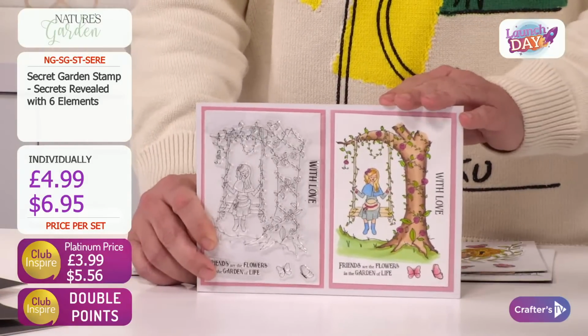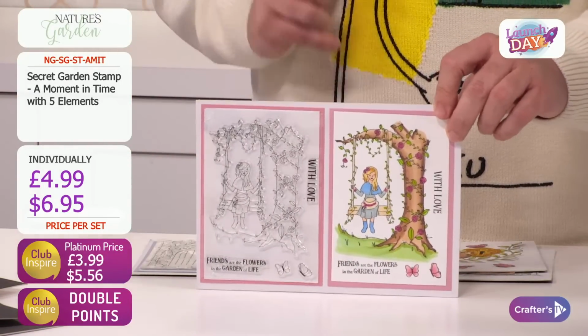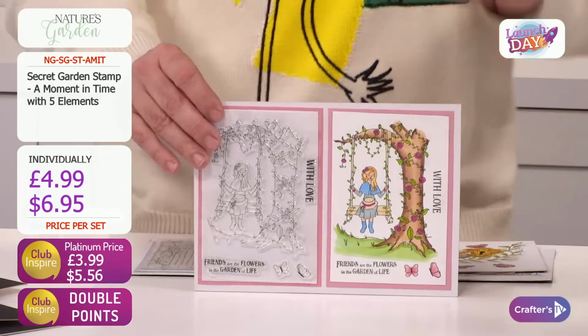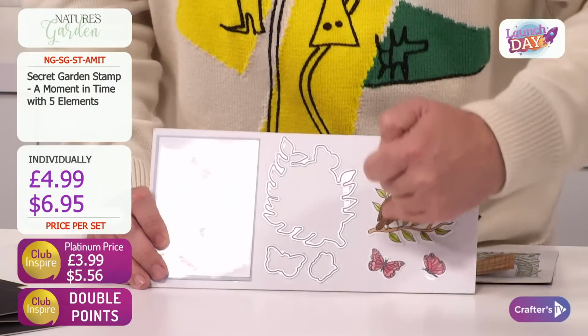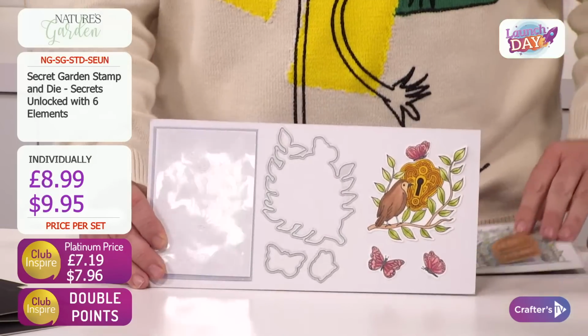This one here is a moment in time. Love this, very whimsical, little girl on the tree, those roses intertwined around there as well. Also embellishing elements and sentiments within there too, with your little butterflies and your sentiments in there as well. Then you've got this one here, this is your secrets unlocked. You've got this one with the little bird here, the vines, the padlocks. You've also, of course, got the little butterflies in there too.